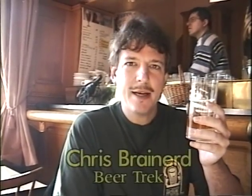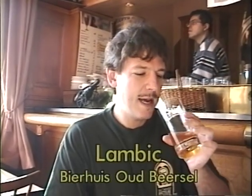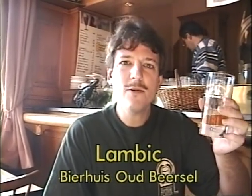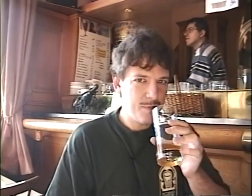This is Old Beersel lambic, and if you read the literature, they warn about the lambic. Oh, it's sour, it's straight lambic, unblended, unsweetened. And yes, the nose definitely gives you that warning. It smells like old socks. And yet, when you drink it, it's magically beautiful. The sourness is back there, but it doesn't dominate. It's very refreshing, low carbonation. It's fond de cuve, and reminds me of good cheese. It tastes a lot better than it smells. Cheers.